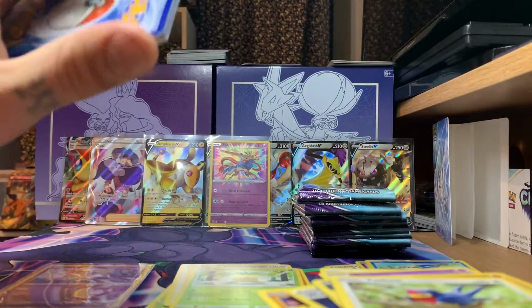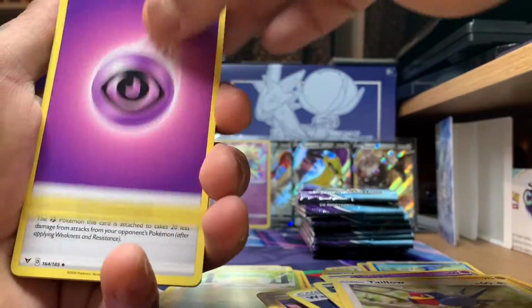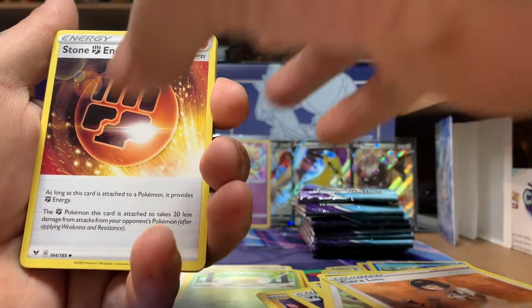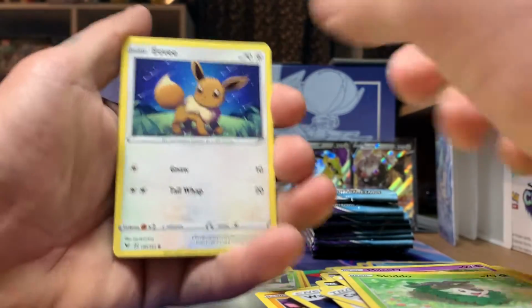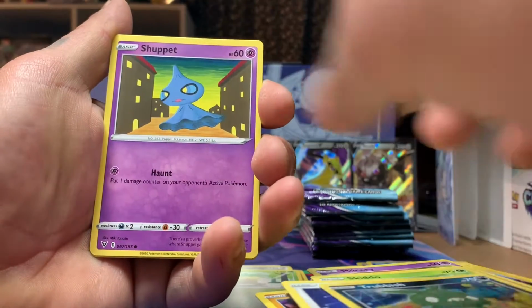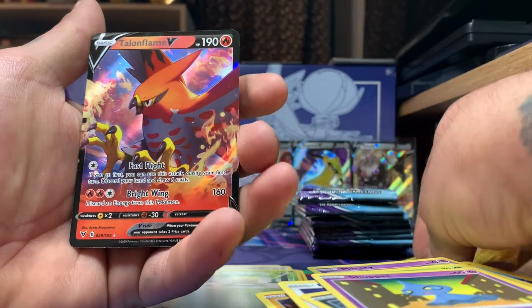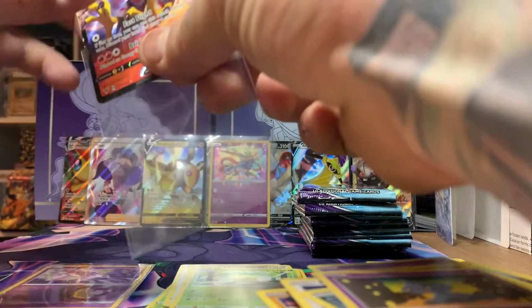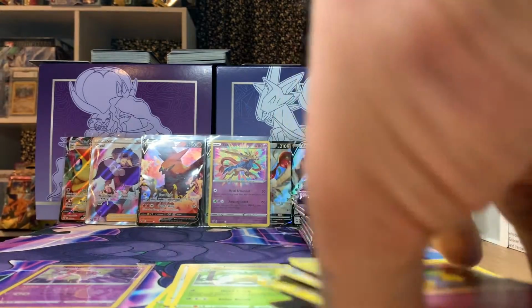Final pack of Vivid Voltage. Can we get some last pack magic? I think we can. I think we're going to go with a metal energy. No, psychic. Psychic energy. Kadabra, which we have the full art from Shiny Fates. Stone, Electrike, Milcery, Skidoo, Eevee with a Meteor Shower, Trubbish, Shuppet, a reverse, Electrode, let's go, and a Talonflame V, let's go. Very nice. Okay. I do believe I pulled this. I'm not 100% sure. I may not have. So we'll just quickly move this.